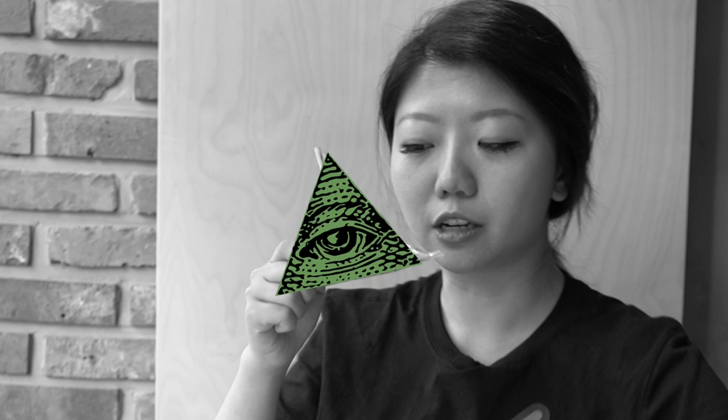Next up, Illuminati rice balls. I usually never get rice balls in convenience stores because they're so filling, but this one is bibimbap flavor, which is so interesting. I'm like, is it packed with veggies? I don't know, let's find out.